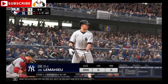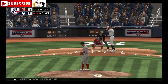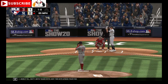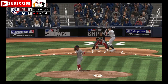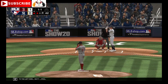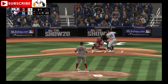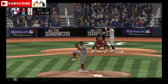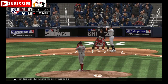Now batting. So 1 away here with the bases empty, and that'll bring up DJ LeMahieu. First pitch coming. Here it is. Both teams with just 2 hits apiece thus far. Now a ball lined to the left side. Foul. Good idea with the change, but it's 2-1. Lays off the changeup, and he's ahead in the count now, 3-1.